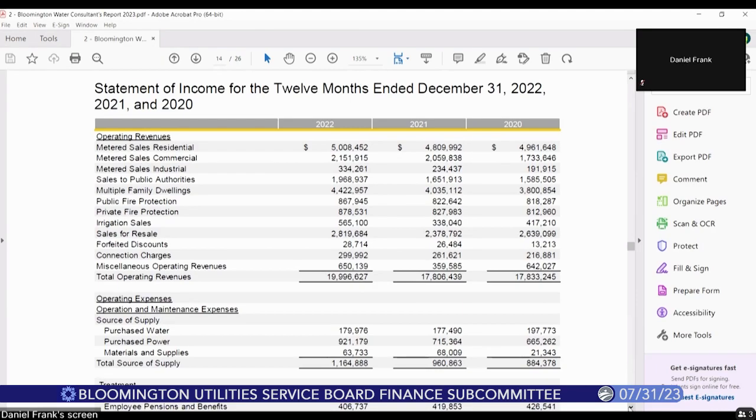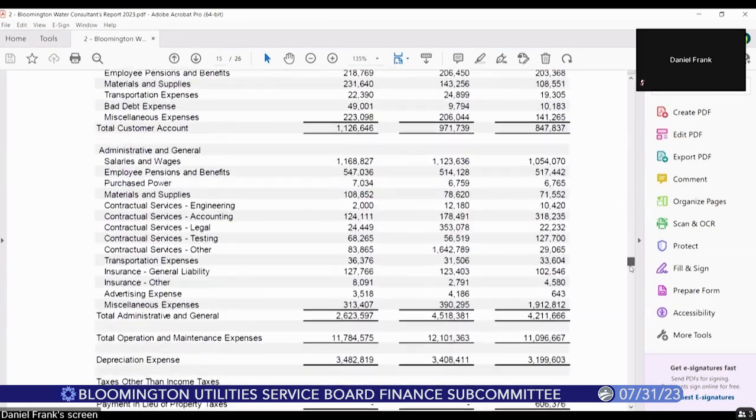Again, we show here on your income statement your revenues and your expenses for just the water utility for 2022, 21, and 20. As you know, in 2022, you had the first phase of your rate increase that was implemented January 1st, and then it was slightly changed in August when the utility receipts tax decreased, but then the true up to the debt service increased. Overall, your rates last year were pretty consistent. There wasn't a whole lot of change.